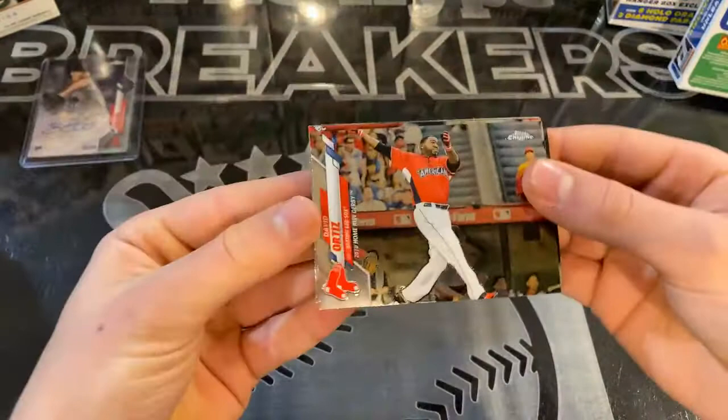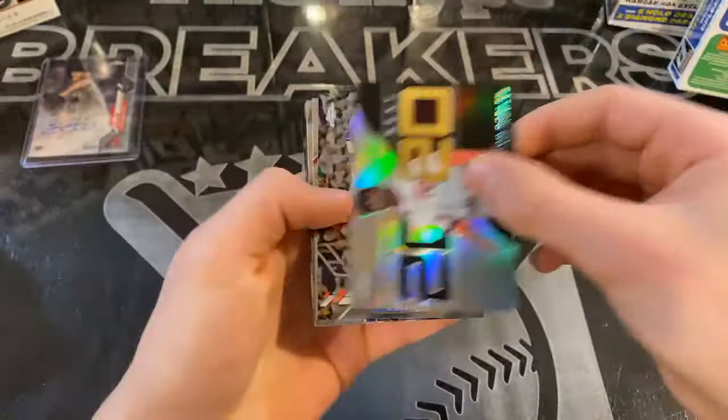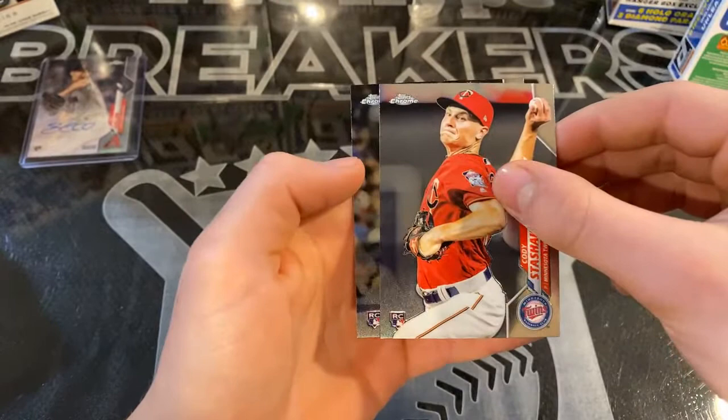David Ortiz for the Boston Red Sox, followed by Eric Davis for the Cincinnati Reds, Domingo Santana, and another Decades. Next insert. It's going to be of Victor Robles for the Washington Nationals, Aaron Judge, Starlin Castro for the Nationals, Tino Martinez, Todd Frazier for the Reds, Cody Shastak, and the final card of this first Topps Chrome box, Josh Taylor for the Red Sox.